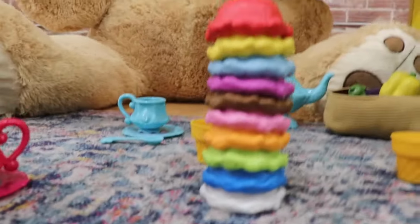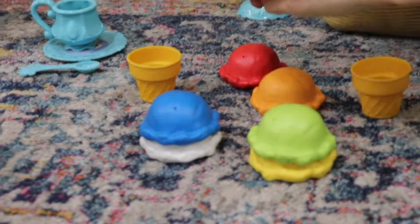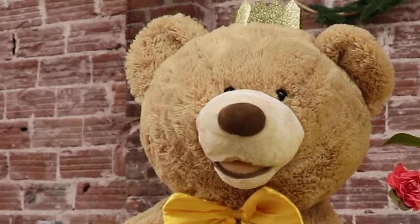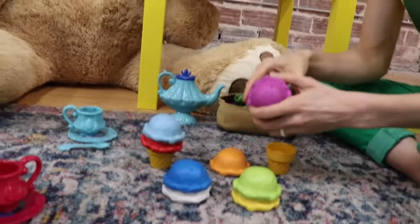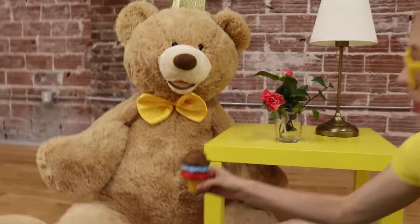Well, what colors are your favorites? My favorite color is yellow and green, but we can decide who once what? So, Uncle Teddy, what's your favorite color? I think I'll have some red and light blue. And maybe some chocolate, too. I love chocolate. Oh, that sounds like a yummy ice cream cone. Here you go.